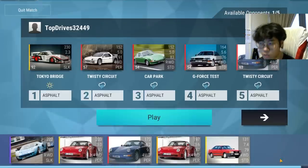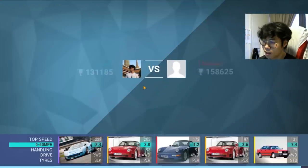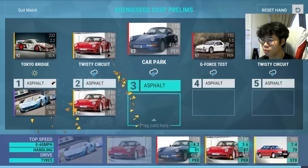Let's go for another race over here. Let's just try it again. Oh, it's the same track set. Where's Thomas? Yeah, we'll just go for Thomas again. It's easier that way. We'll just run the same thing. Wait, is it different? No, it's almost the same.